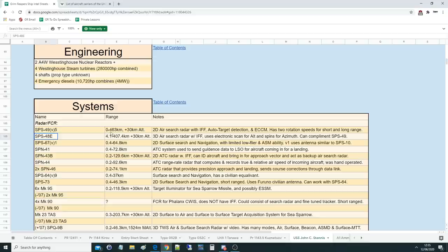SPS-49V5 with a range of 0 to 463 kilometers, which is just stupid far. Up to 30 kilometers, 90,000 feet, as high as you're ever going to want to scan. That's a two-dimensional radar, the kind of radar you'd get in an aircraft, for instance. Air search radar with IFF, auto target detection, and electronic countermeasures has two rotation speeds for short and long range. SPS-48 Echo, 4.1 to 407 kilometers up to 90,000 feet, a three-dimensional air search radar.